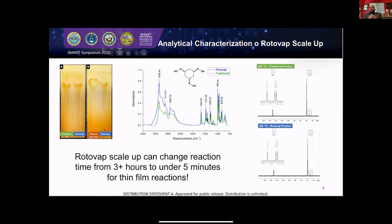So now we can make these synthetically relevant quantities in 5 minutes compared to that 3 hours, especially for reactions that accelerate by thin film mechanisms. We're still exploring some of these mechanisms, and we're also exploring additional reactions. And as I mentioned, my group is currently developing new confined volume reactors to either further accelerate our accelerated conditions or scale up these reactors so we can actually make these materials that we can then go out and do safety data testing and test out in the field.